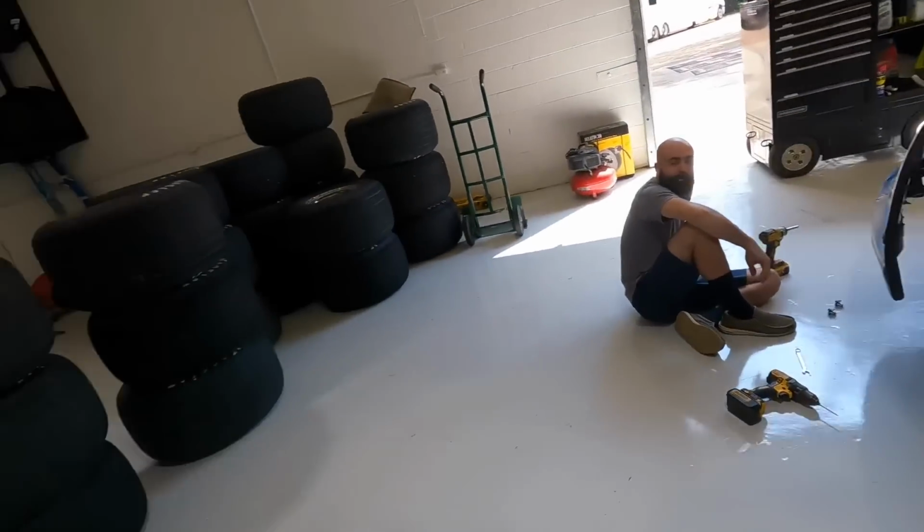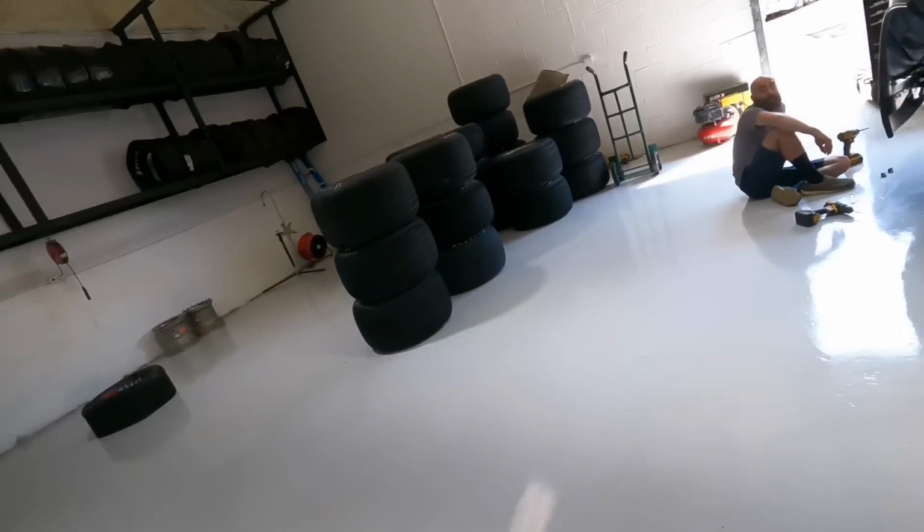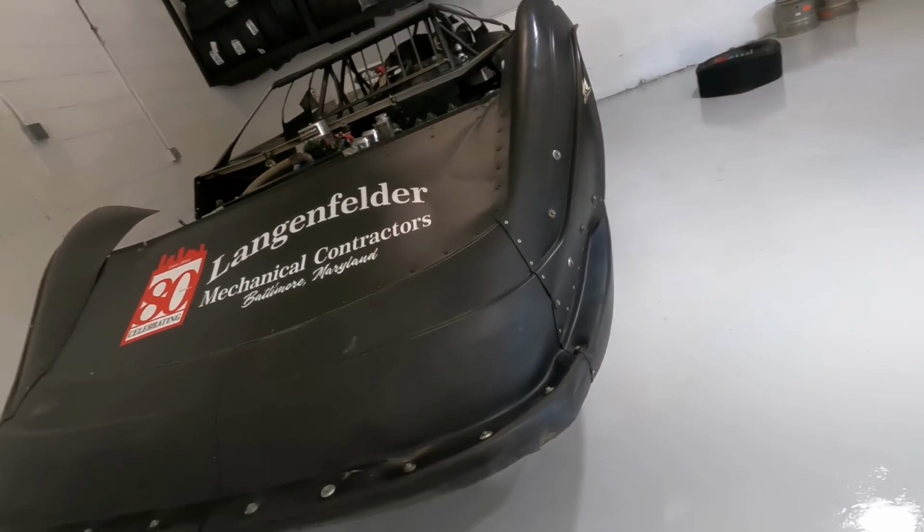What? I hit the tire too. Well, at least you just nudged it, right? No, the big bar got bent. Oh, okay, so you bent yours too. So Jesse also nudged the tire.